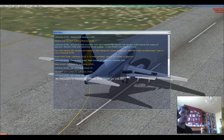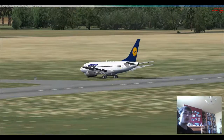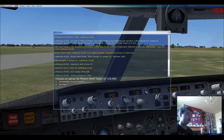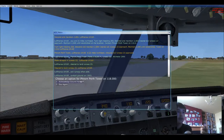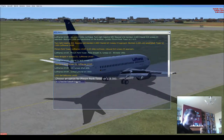Wisconsin, Lehman Hotel 165, exit runway when able. 737, it. Wisconsin, Lehman Hotel 165, contact ground on 118.0. Don't mind me. Don't mind the fact I am not in runway. 118.0 Lufthansa, Lima Hotel, 165.